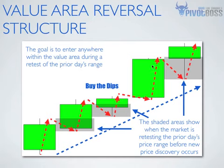So instead of being mad that you missed this huge move, place your limit entry at the center of this range to capture the pullback. And then you get triggered on the pullback test ahead of a new high.